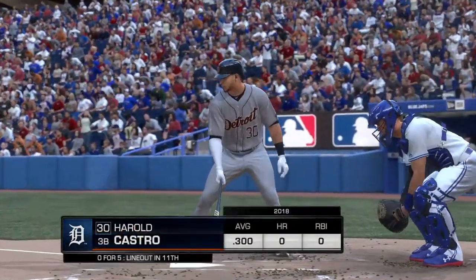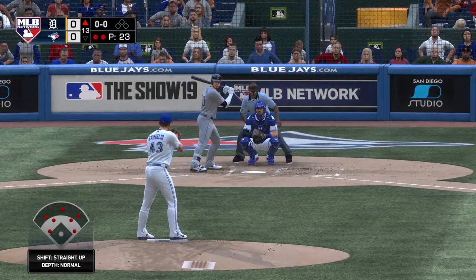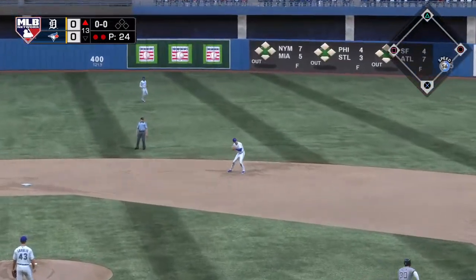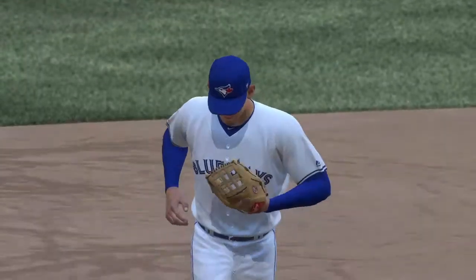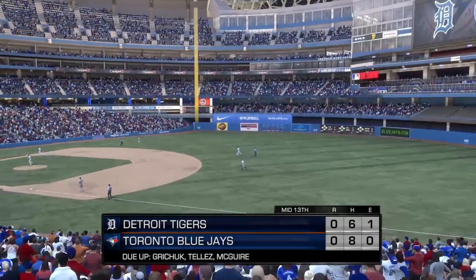So the lineup flips over and digging in, Harold Castro, attempting to, as they say, get off the schneid here. 0 for 5 so far. Towards second. They'll whip this one to first in time, and that ends the inning. 3 up, 3 down for Detroit. We are still scoreless.